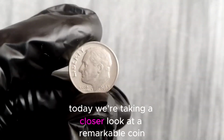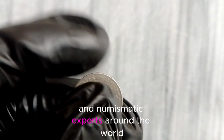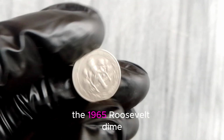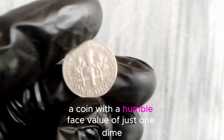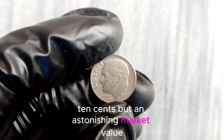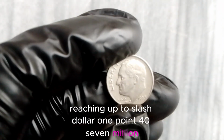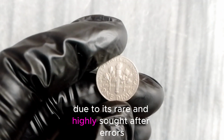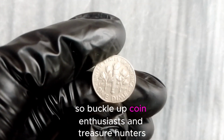Today, we're taking a closer look at a remarkable coin that has stunned collectors and numismatic experts around the world, the 1965 Roosevelt dime from the United States of America, a coin with a humble face value of just $1.10, but an astonishing market value reaching up to $1.47 million. Due to its rare and highly sought-after errors and historical minting anomalies.